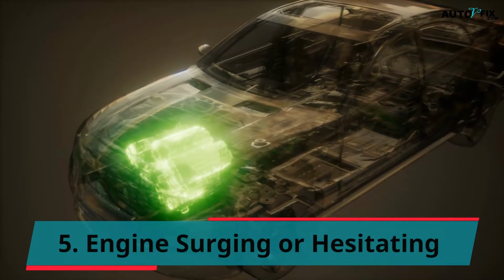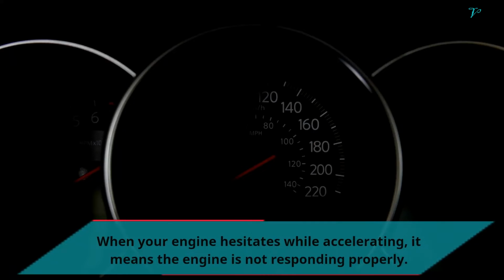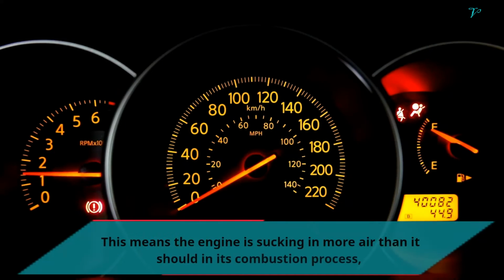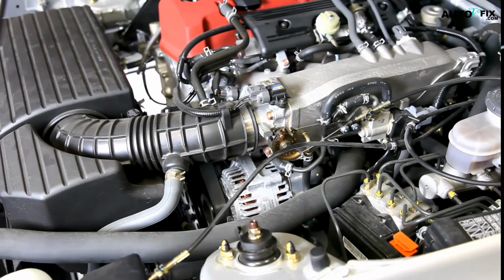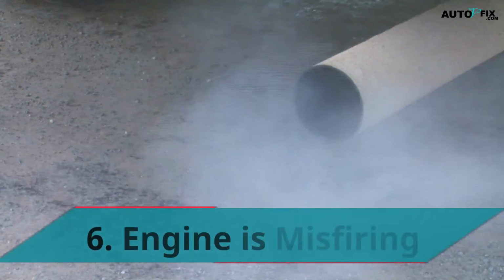5. Engine surging or hesitating. When your engine hesitates while accelerating, it means the engine is not responding properly. This means the engine is sucking in more air than it should in its combustion process, triggering the delay in power delivery. The hesitation and surging of the engine could point to an issue with the spark plug.